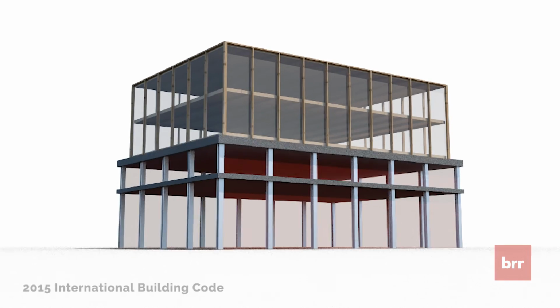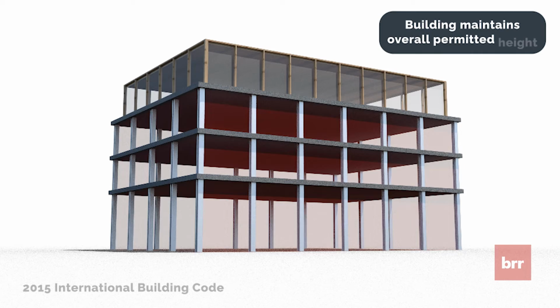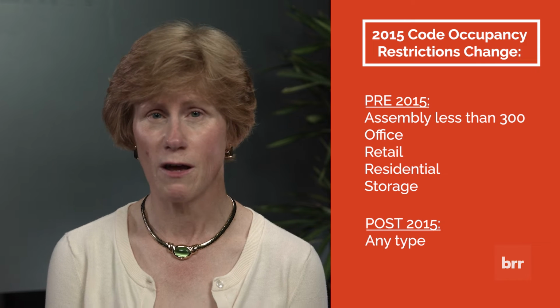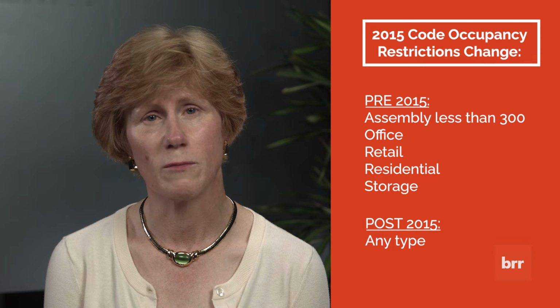Let's walk through some of the code changes related to podium construction, as they can certainly impact the design of the building. Prior to the 2015 International Building Code, a podium was limited to 1 story in height. With the changes in the 2015, now a podium can be as many stories as the designer wants, provided the overall height complies with the code.